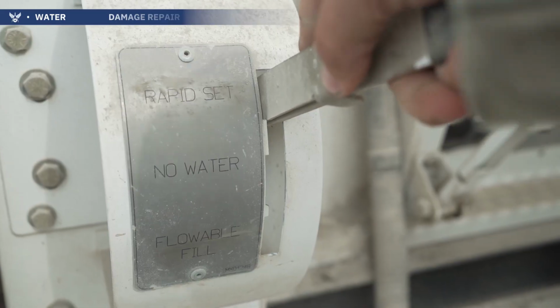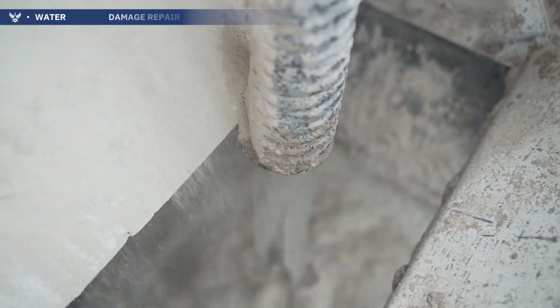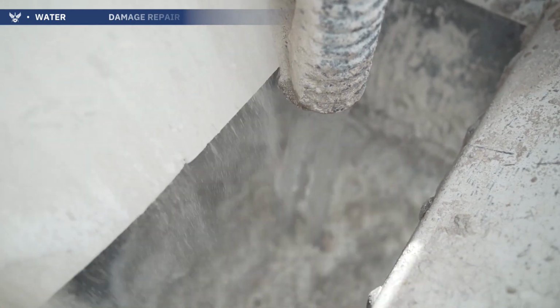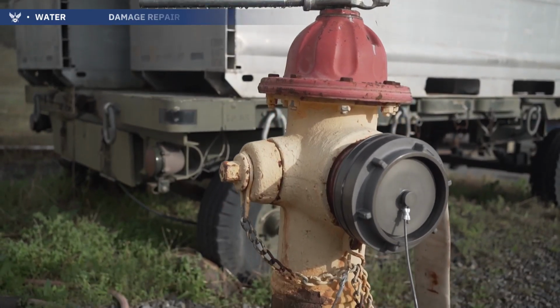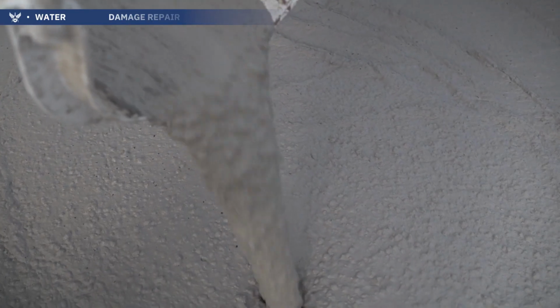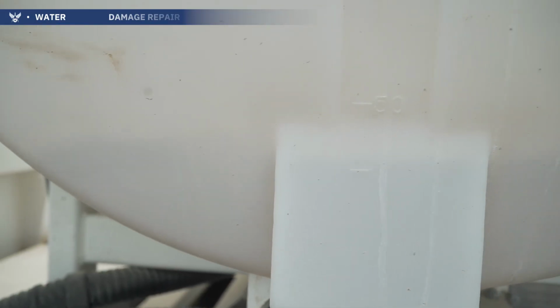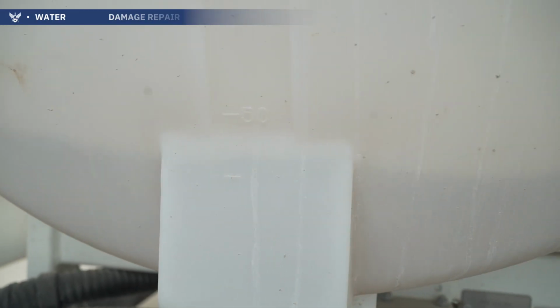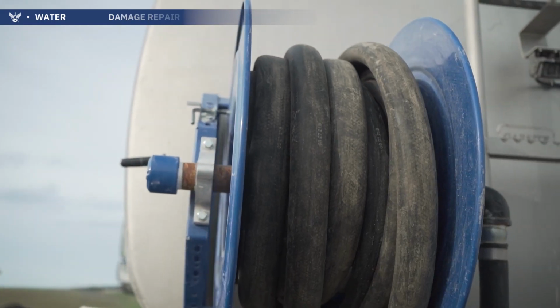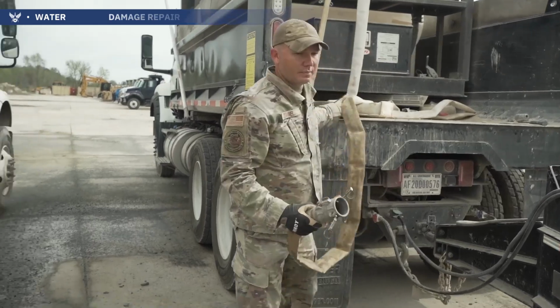Whether flowable fill or rapid set concrete is being produced, water is an essential element in batching concrete mixtures. Therefore, an adequate water supply must be maintained in order for the mixture to function properly. Water truck operators maintain water supplies in volumetric mixer water tanks. Water supplies can be kept in a designated water truck, a water trailer, or a water skid.